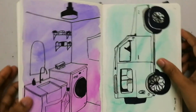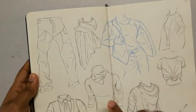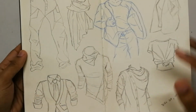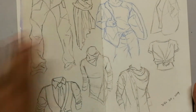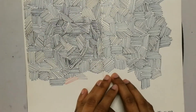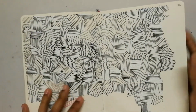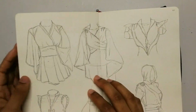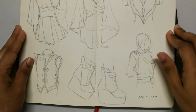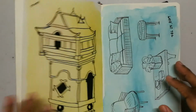Practicing backgrounds, practicing more vehicles, practicing clothes. I love practicing clothes even though I haven't done it a whole lot recently, but I love it. You can really see improvement in my clothes drawing since I've practiced it so much. Doodles with a pen, just because I wanted to. More clothing practice. I have a lot of characters that wear hoods and vests, so I had to practice that.